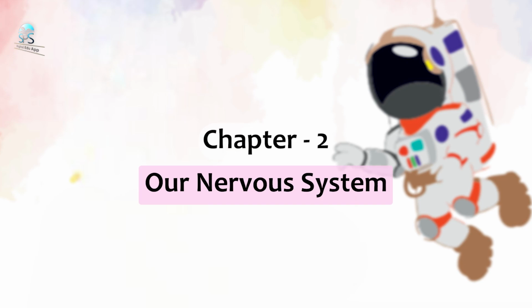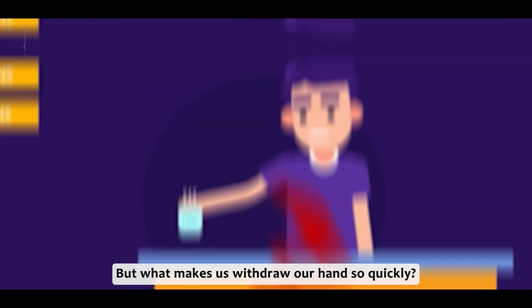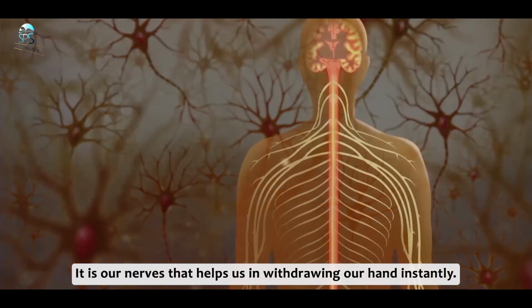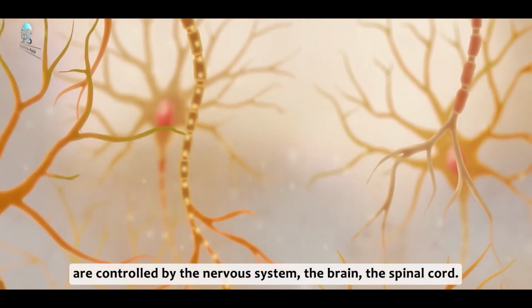Chapter 2. Our nervous system. Whenever we touch a hot object, our nervous system helps us to move our hand away. But what makes us withdraw our hand so quickly? It is our nerves that help us in withdrawing our hand instantly. Thus, we can say that all our actions are controlled by the nervous system.